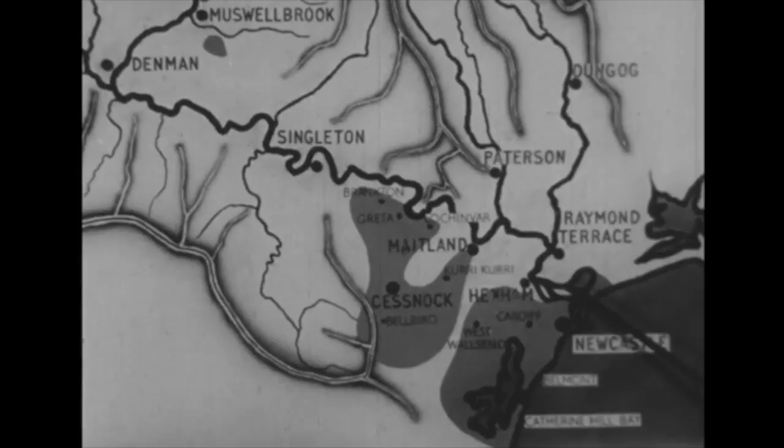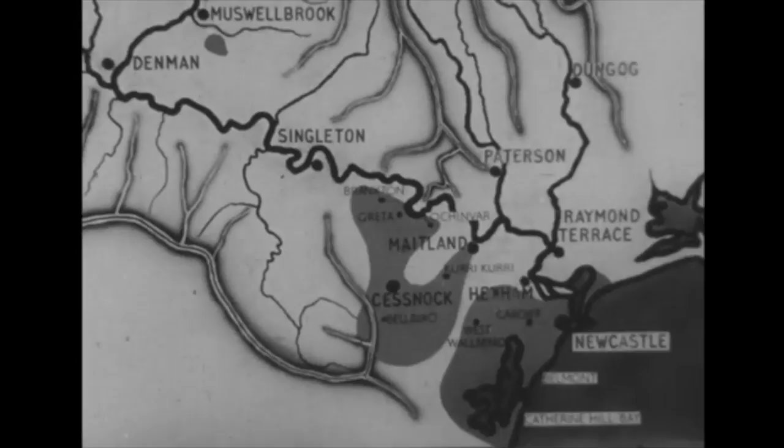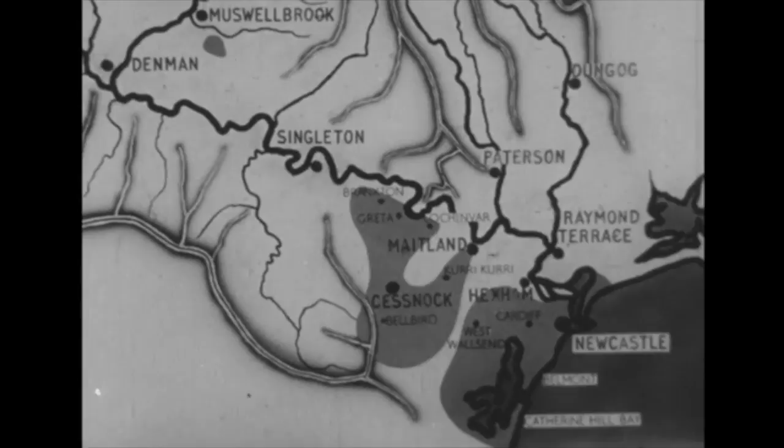The Newcastle coal district embraces many centres in the coastal Wallsend and Lake Macquarie areas. The Lochinvar Dome, named from the village of Lochinvar, comprises the Maitland-Cessnock-Greta coal district, and together with the Musselbrook district, they provide the valley's most significant activity outside the great manufacturing industries of Newcastle.